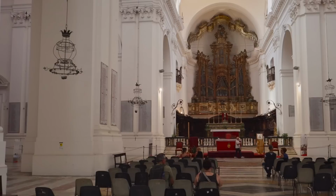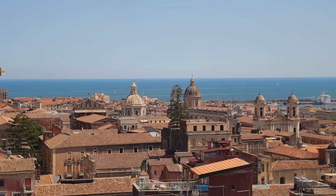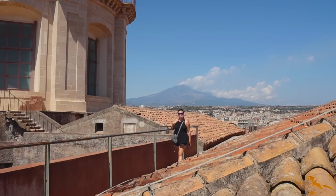Well, the inside of this church is absolutely beautiful. As you can see, all these old pillars, really amazing paintings on the wall, but we made our way up these stairs, and that's why I'm out of breath, you guys, because we just climbed all the way to the top of this thing for views like this. So as promised, you get amazing views of Catania from up on this church.